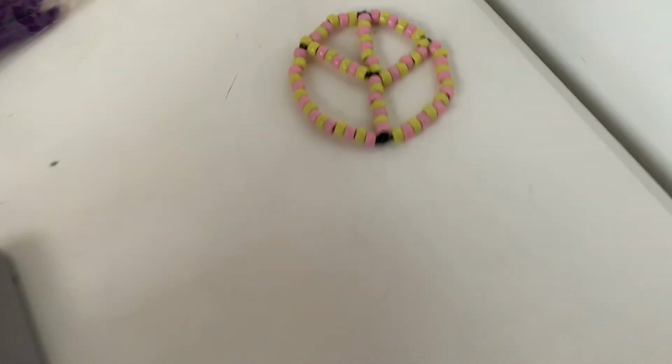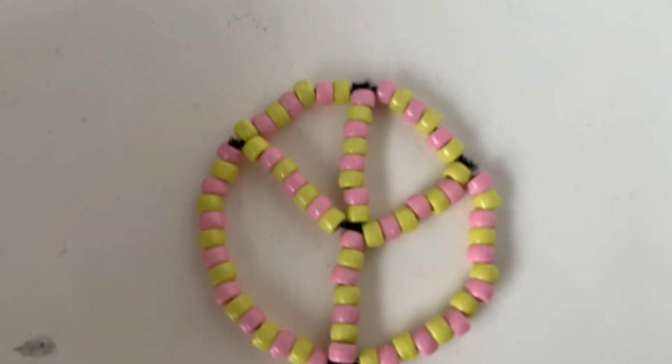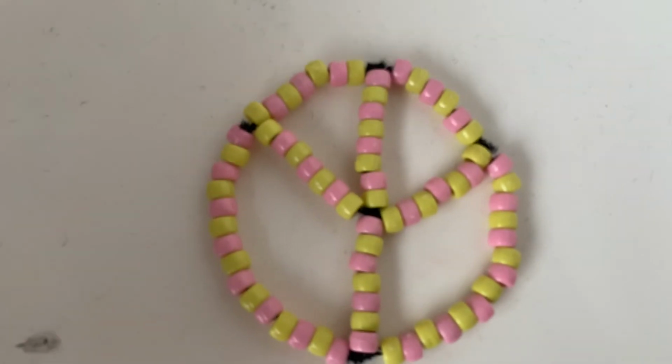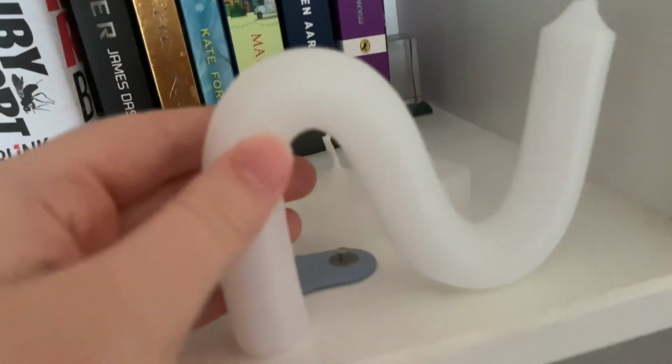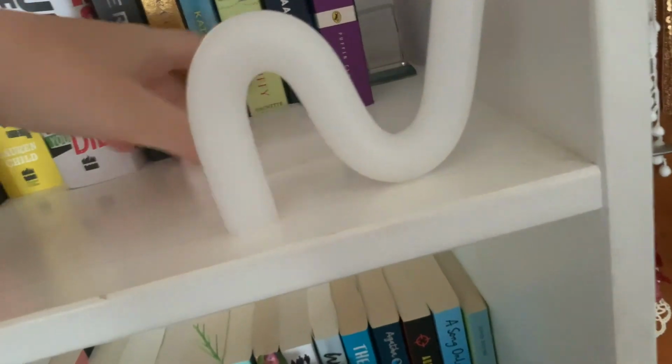So here's the little peace sign I made yesterday. Super cute. If you want to check out how to make this, the new video won't be up till like January or so, but here are the candles that I've been making. So I've got this flat one, which is kind of cool.